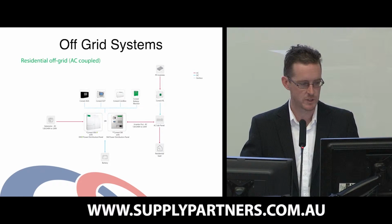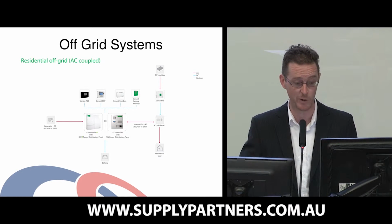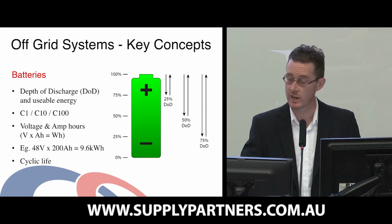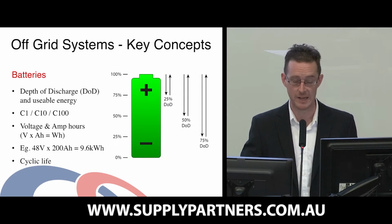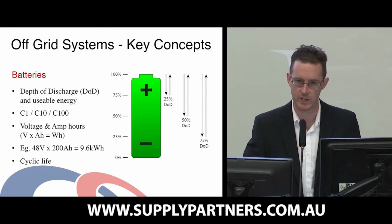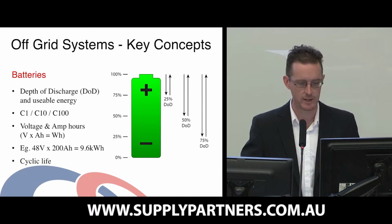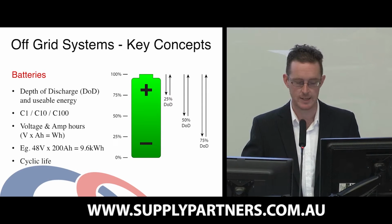Here's an example of a system using Schneider components. You can see that unlike a standard PV system, which just has panels and an inverter, there's a bit going on here. A couple of concepts that come up in off-grid, or just batteries generally. Depth of discharge, that diagram there showing that the battery at 100% is completely charged. If we were to discharge 25% and then charge it back up to 100%, that's called 25% depth of discharge. Going down to half and back up to full, 50%, etc., etc.